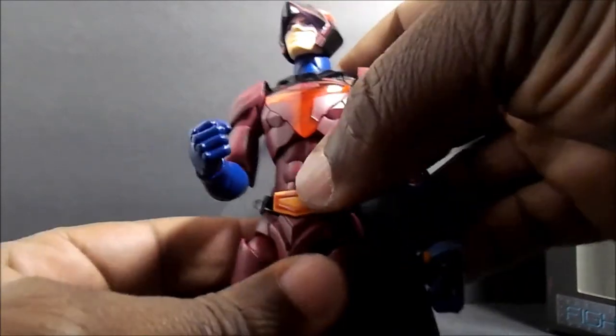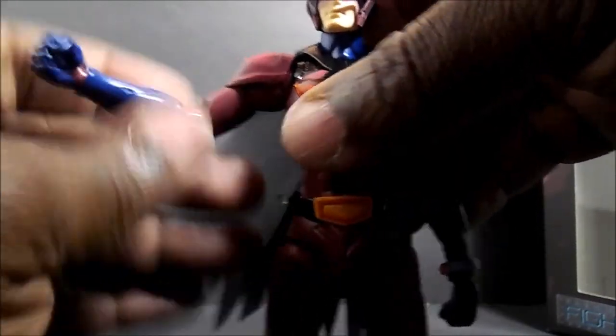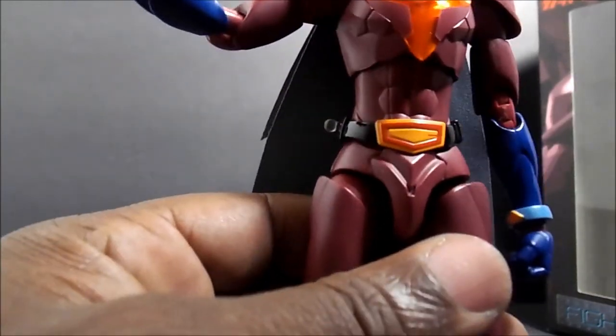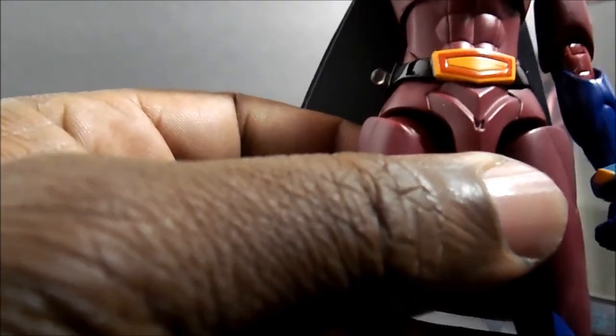So the ab crunch is ridiculous, of course. It doesn't go back much, but this belt is a separate piece, so it can hide that gapping down there if you don't like gaps. But you get all your range of motion with that. This peg is another issue I have, because that's where you're supposed to put the gun, but as we all know, clear plastic is not very good. Hopefully they won't do this again, because on mine it won't go on there. I don't want to force it, because like I said, clear plastic tends to break easy. So that's another thing.